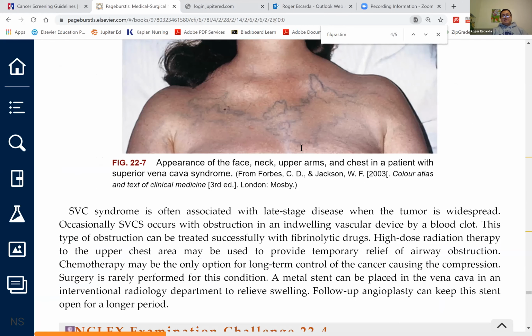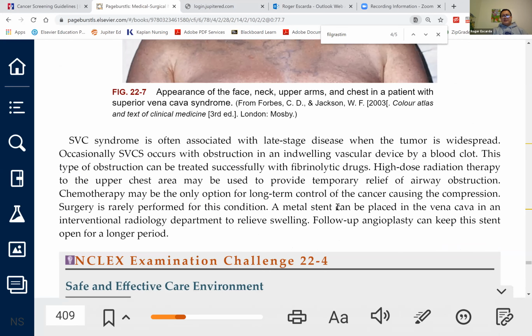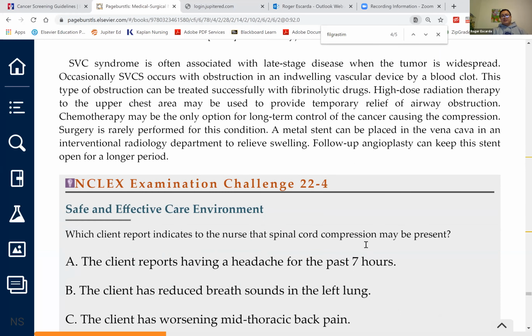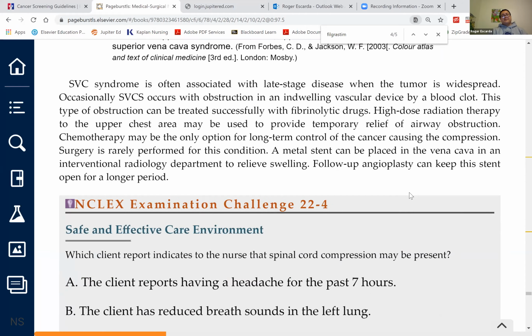How is this managed? So the patient will have radiation therapy. So as mentioned here, they typically don't do surgery for this condition. To keep the vena cava open, they can put a stent, okay, just to make sure venous return is normal. Okay, so the patient can maintain cardiac output. Plus also reduce the intrathoracic pressure, so that will in turn also relieve the dyspnea.